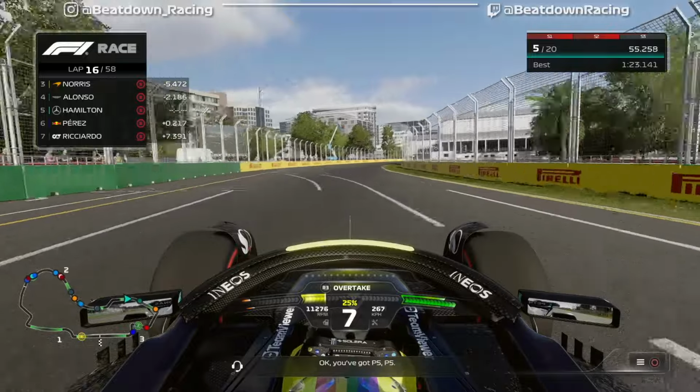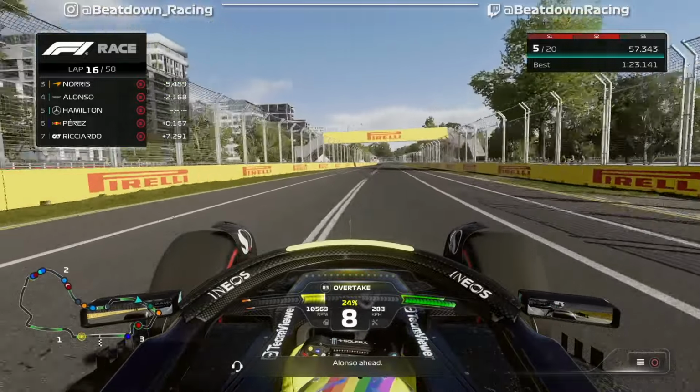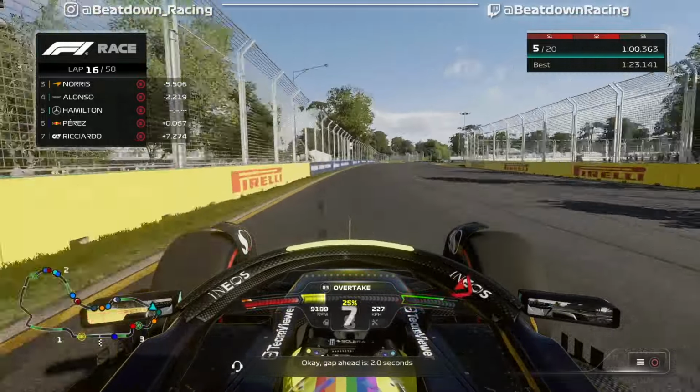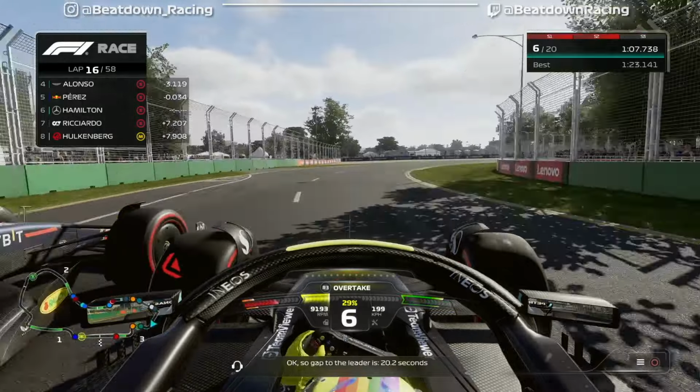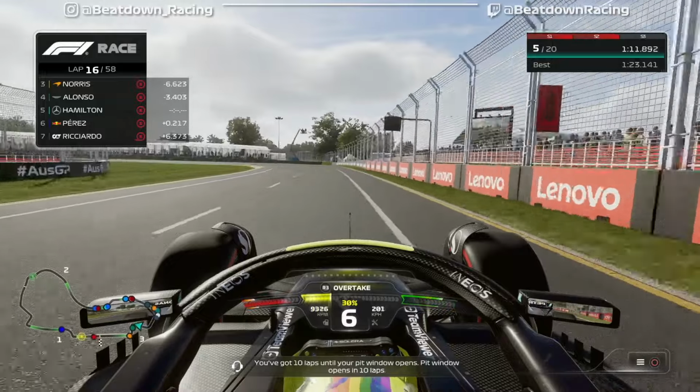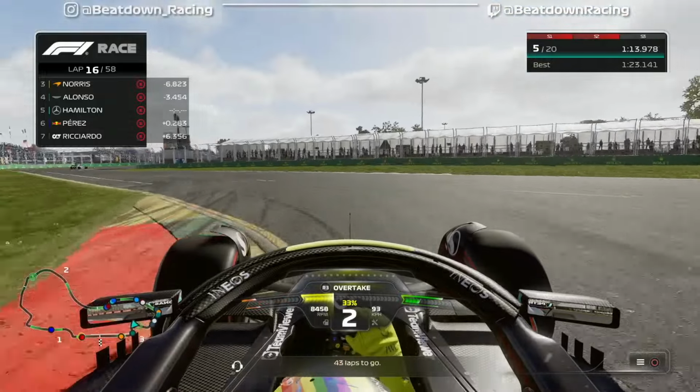Okay, you've got P5, P5. Alonso ahead. Okay, gap ahead is 2.0 seconds. They're on fresh softs. Perez behind. They're on fresh softs. Okay, so gap to the leader is 20.2 seconds. You've got 10 laps until your pit window opens. 43 laps to go.